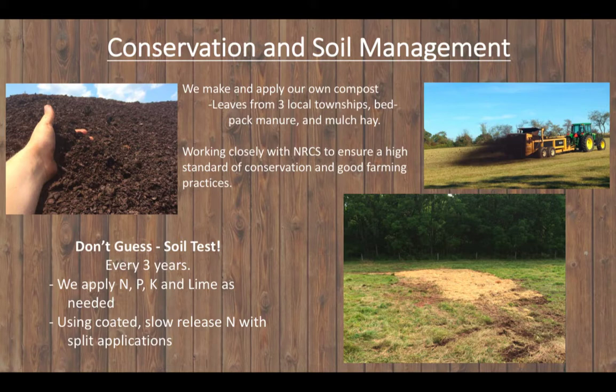And we also do split applications. We don't apply all of our nutrients at once, our nitrogen at once, especially on our perennial pastures. So we do use split applications. I like to get anywhere from 100 pounds to 150 pounds, especially on our perennial pastures.